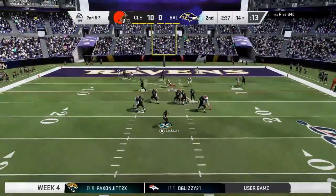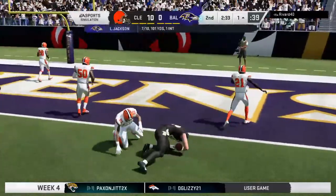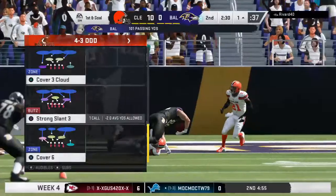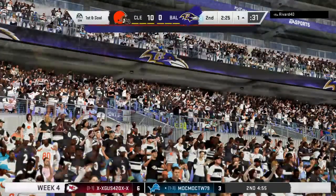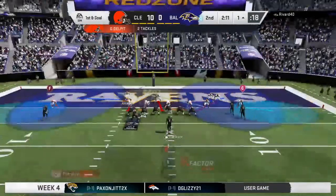Now this time he'll look to throw. And it's caught. And he can't quite get there. Tackled down at the 1. Here we go. The Raven passing game getting in sync. Another first down. First and goal, and they've got to be thinking a chance to get right back into this football game.